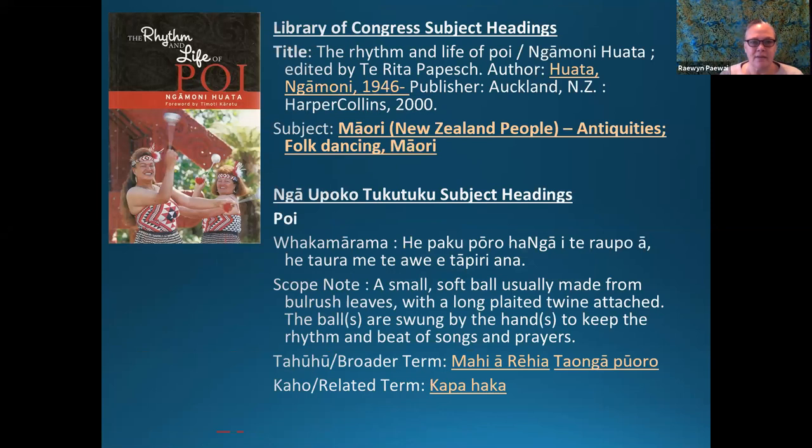So if we take a look, prior to Ngā Upoko Tukutuku being validated, we would see that the only way you could search for terms was using Library of Congress subject headings. In this case, we have a book called The Rhythm and Life of Poi. And in order to find that prior to Ngā Upoko Tukutuku subject headings, we would have had to have done this type of searching: Māori, New Zealand, people, antiquities, folk dancing, Māori. There is no way that Māori are going to even use those terms to search for poi.